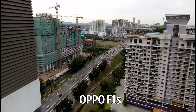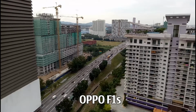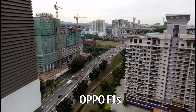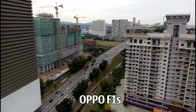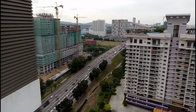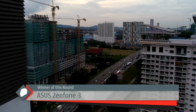For some reason, the OPPO F1s, just like the Galaxy A5 and A7, captures everything a lot more bright than it's supposed to be. You can't even see the clouds on them. The OPPO F1s still did a good job at it, but unfortunately it lacked customization options, which means that you're only able to capture time-lapse videos at one specific speed. Winner of this round, the ASUS Zenfone 3.